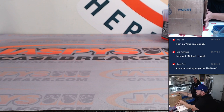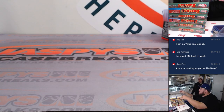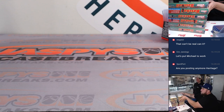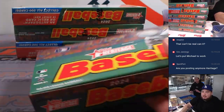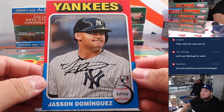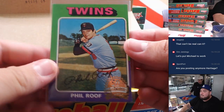God, that's just heavy. There. All right. I'll keep a couple. And Michael ripped the rest of them there for us. All right, Jonathan, I'm counting on you to be here. He's going to hand you all the box toppers. Yeah, box toppers, he's going to hand them all to me. Nice Jason Dominguez to start us off, though. That's for Tristan and the Yankees. There's a Phil Roof.